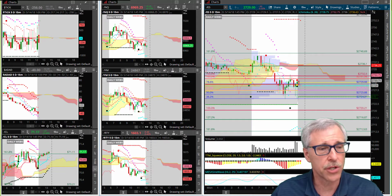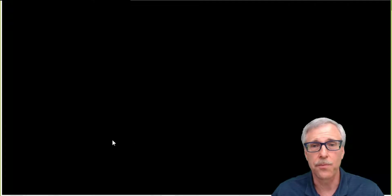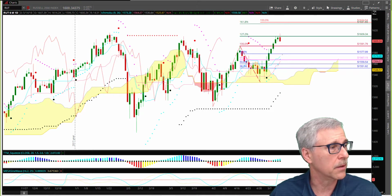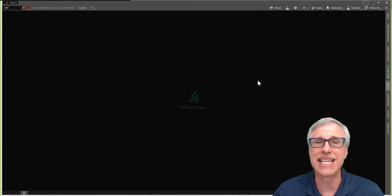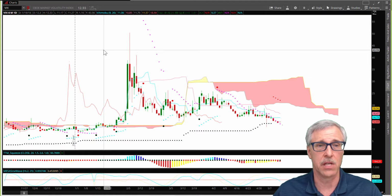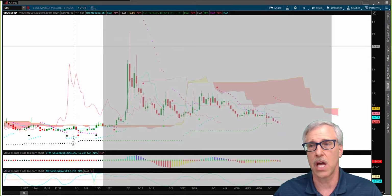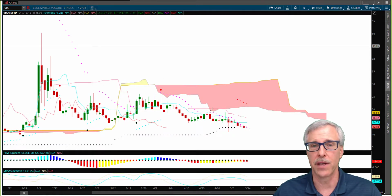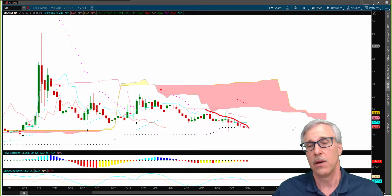I do want to show you a chart of the VIX, as always. And after that, I will give you a look-see at the indexes as well. So you can see that the VIX is just kind of collapsing onto itself. I was talking about the VIX going lower and lower, and that's what it's doing.